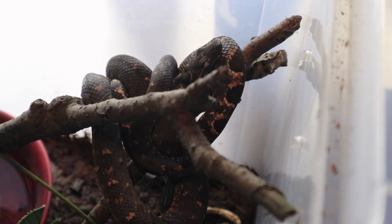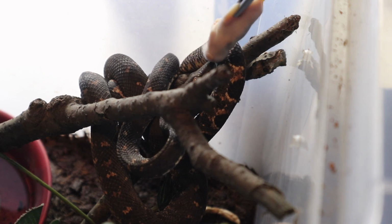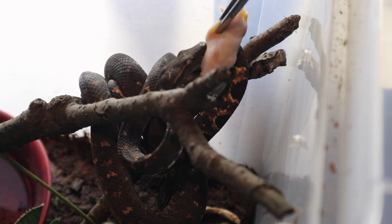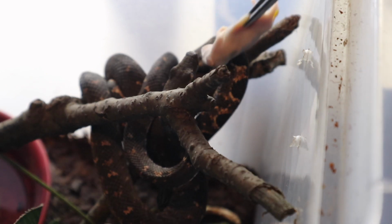Okay, so next up here is my Solomon Island tree boa, and she's going to be having a frozen thawed pinky. She's one of those ones that you really have to tease, and then she gets really excited about eating. So here's her.